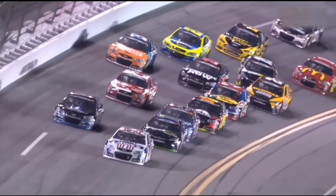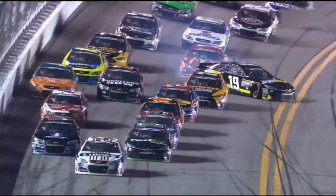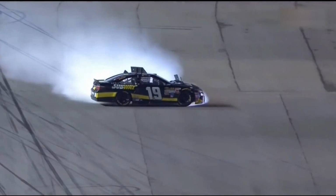But you could see when he got behind the 20 and the 78, he had 2 cars in front of him. That took all the air off his car, and when it did, around that thing went. That's a sign for me that these cars are not handling great.